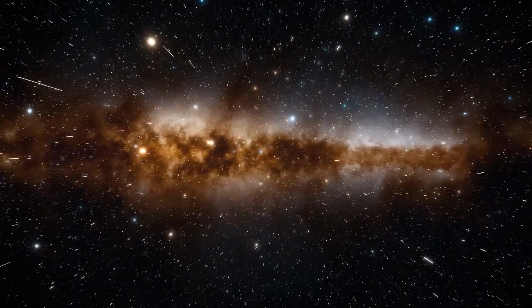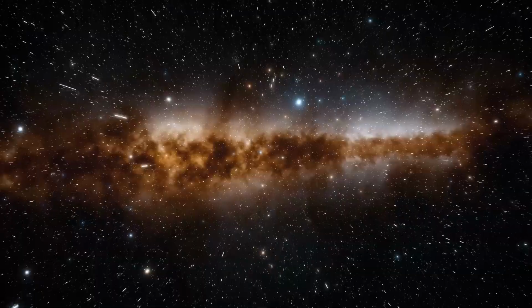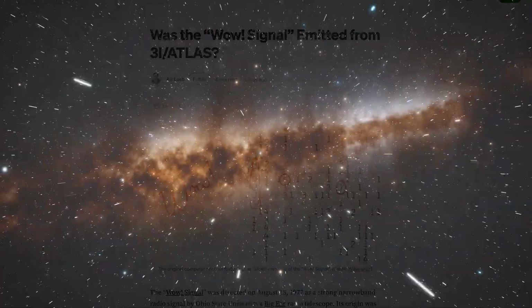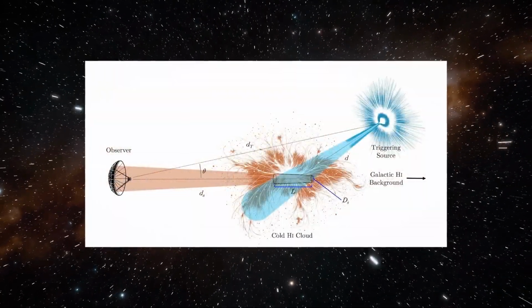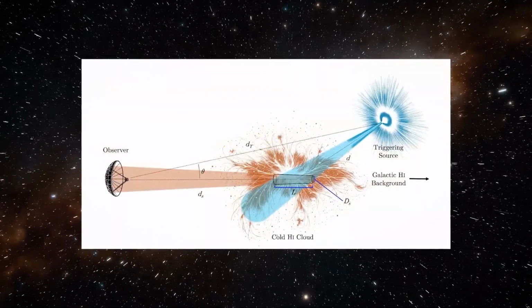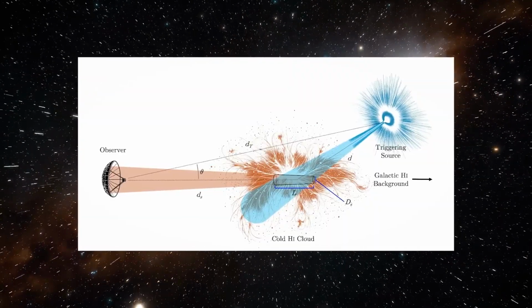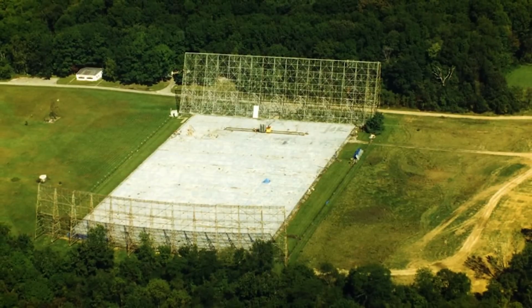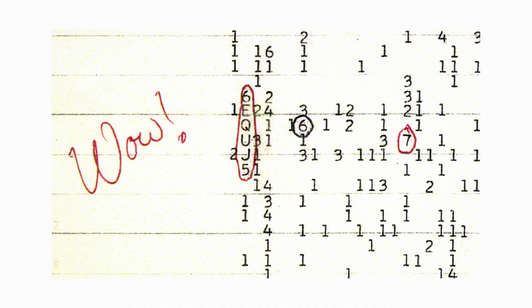Here's a crazy theory for you that might actually hold some water. Have you ever heard of the WOW signal? It was discovered in 1977 by astronomers at Ohio State University who were using something called the Big Ear Radio Telescope. It's like a big ear that listens for weird stuff in space. And on this one day, it found something so weird that the person reading the data just wrote the word "wow" on the paper printout.